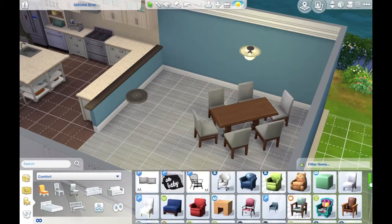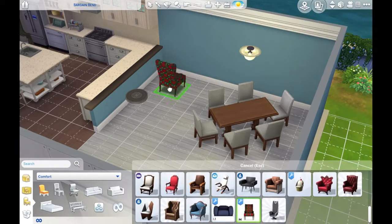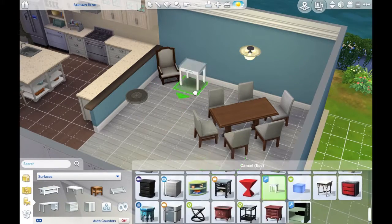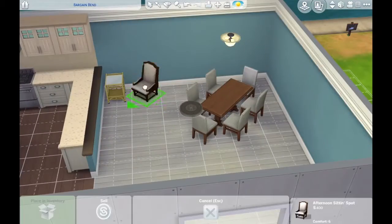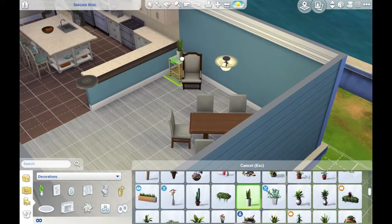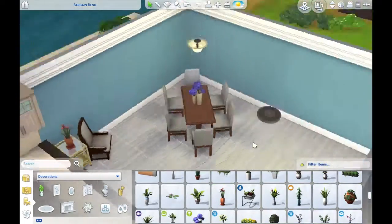So yeah, I think there are a few minutes left, so I guess I could talk about this build. Right now I'm just trying to fill up the space in the dining room. I wanted to create a seating area where the Sims could sit down and read a book or drink some wine or something. That's why I put that bar cart there. I thought I could find a wine bottle or something, but I didn't, so I just put some plants.